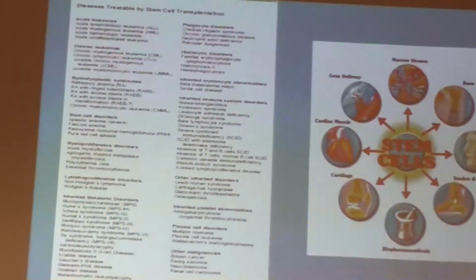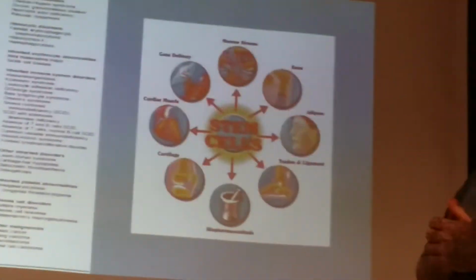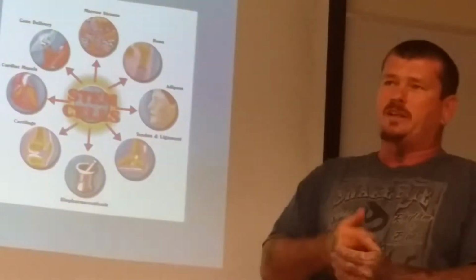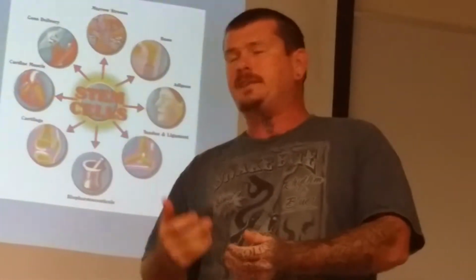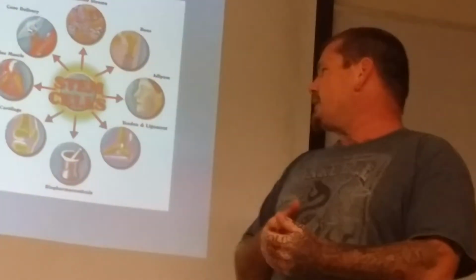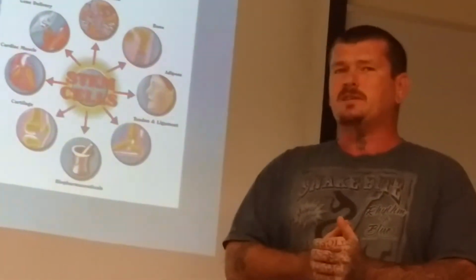Well, this here is a short list of the current uses for adult stem cells. It's used in the treatment of so many different diseases right now, including Hodgkin's, Parkinson's, and different cancers. Leukemia is being treated using stem cell research, and a very large variety of different diseases are being treated right now using this.